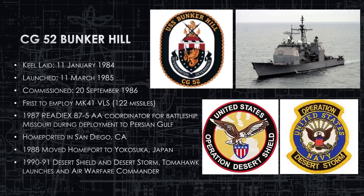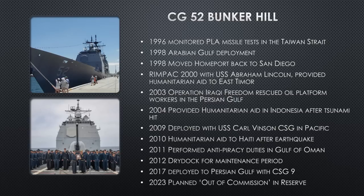In 1990, Desert Shield, Desert Storm, Tomahawk launches, and she's the Air Warfare Commander for Desert Storm. A very prestigious position to be in for the United States Navy, to be the Air Warfare Commander for the Navy side of things during any conflict. And Bunker Hill got that honor. In 1996, she monitors a Chinese missile test in the Taiwan Strait. Chinese don't like that, but there's nothing they can do about it.